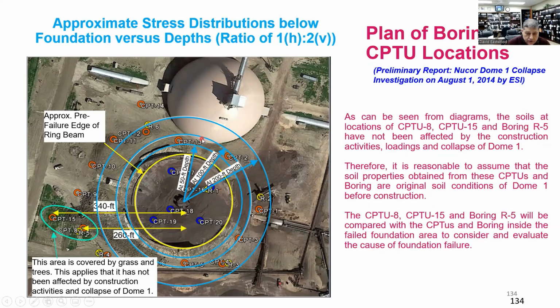Limits of stresses at 100 foot deep. Limits of stress at 200 foot deep. Notice these CPT 8 and R5 are outside the stress level, so they were not impacted. So what you can say is, as can be seen from the diagrams, the soils at CPT 8, 15, and R5 have not been affected by the construction because they were outside the stress zone. Therefore, it is reasonable to assume that the soil parameters obtained from CPT 18 here represent the original soil conditions. CPT 8 and CPT 15 at boring R5 will be compared to these values.